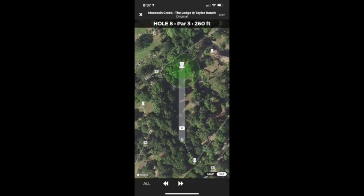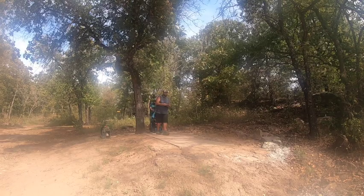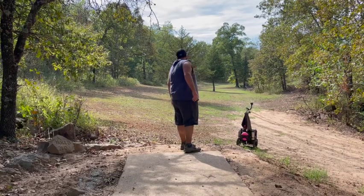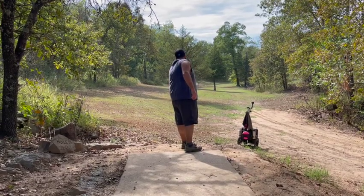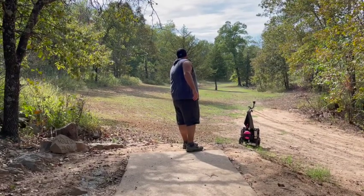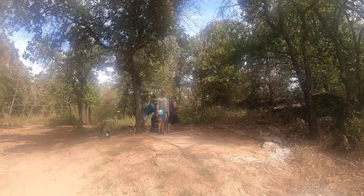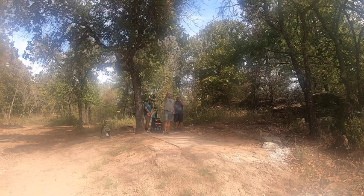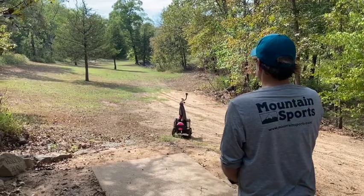So on to hole 8, par 3, 260 feet. Not a lot going on this hole, but the creek again. Moccasin Creek is on the right up there. And he's throwing a little flex shot with his ESP Heat, and that actually stayed in. It's not a cut bank, it does slope towards the creek. So he got kind of lucky.